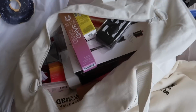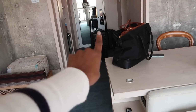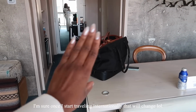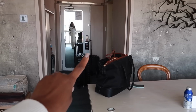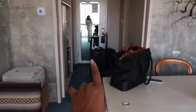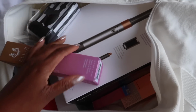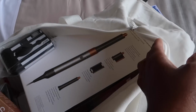So onto my goodie bag now. I'm actually so happy that I brought a larger suitcase that does not have anything in it, because I'm a person that packs really light. I can just travel with a carry-on no matter where I'm going or how many days I'm going for. But I did bring this one because they told us to make sure that we have extra room for some of our gifts. First thing I saw when I opened this bag was a Dyson, and what?